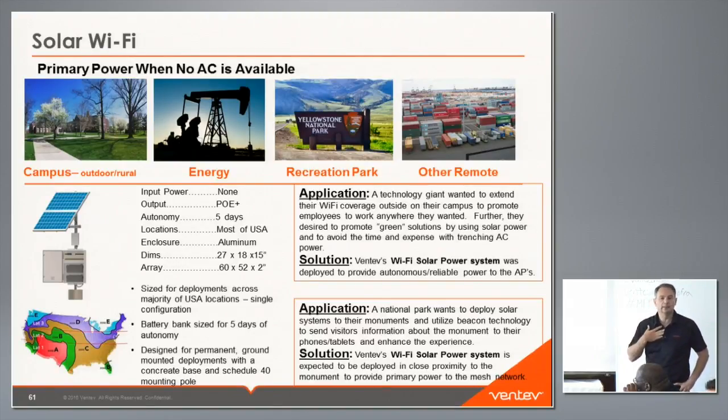Coming from Seattle, living there for many, many years, you don't get much sun there anyway. So I don't think it's a big market for solar solutions.